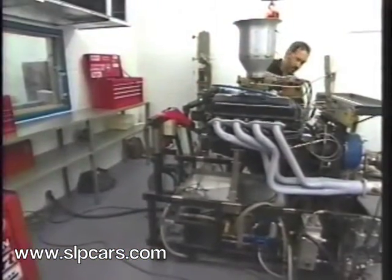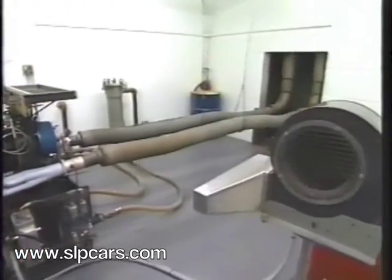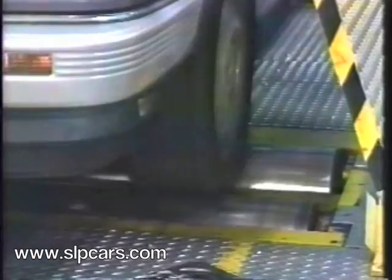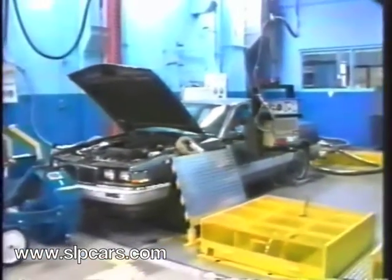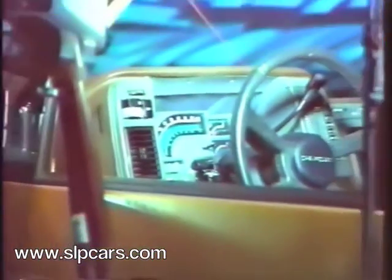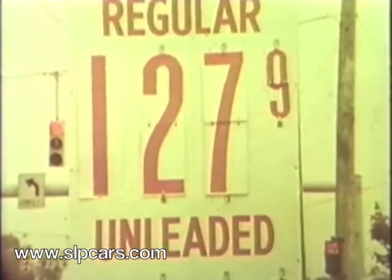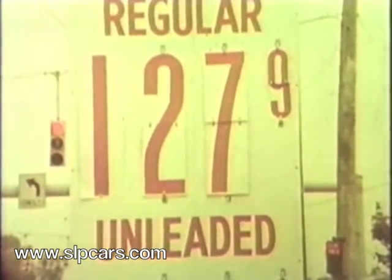Getting these mega-powered engines to meet federal emission standards was difficult and expensive. So most automakers just stopped making fast cars. Even aftermarket hot rod parts had to be certified emissions-friendly. This was the new reality, and it brought with it the end of America's first muscle car era.